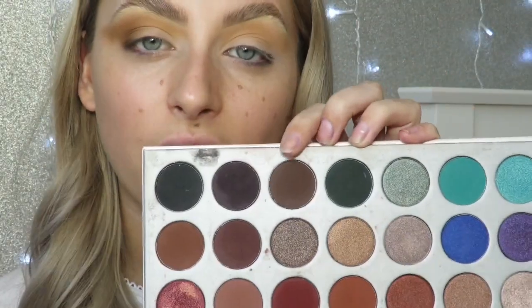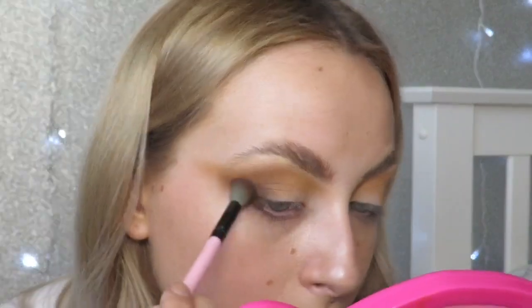I'm then going to take this shade from the Jaclyn Hill palette again to deepen up the outer corner, but keep it quite low, so it's kind of like a bit more of an ombre upwards, and still bring it out as well. Like I say, trust the process. This is going to be all cleaned up, I promise.